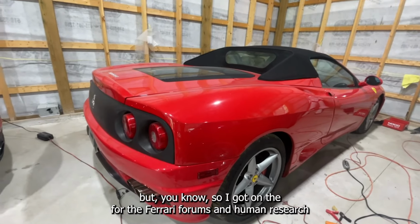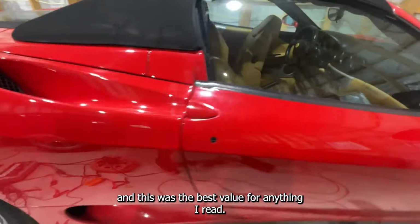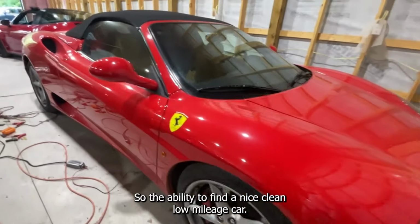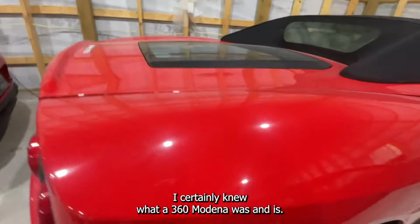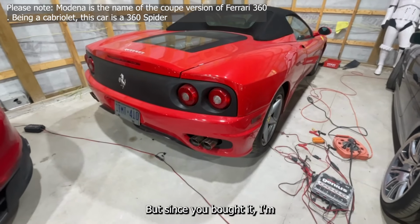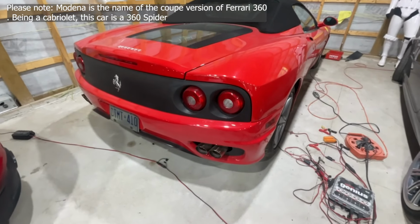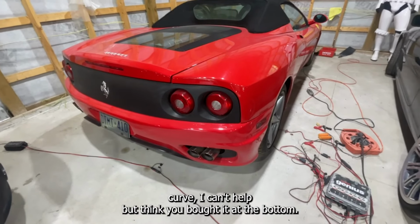So I got on the Ferrari forums and did my research, and this was the best value from everything I read. Depreciation wise, the ability to find a nice, clean, low mileage car. So when you were shopping for this, I certainly knew what a 360 Modena was. But since you bought it, I'm naturally a little more interested in it because my friend owns one. I think you did great with this car because on a natural depreciation curve, I can't help but think you bought it at the bottom.